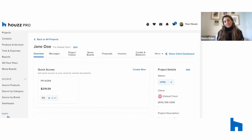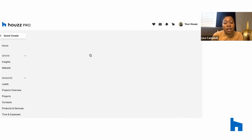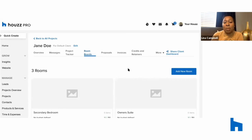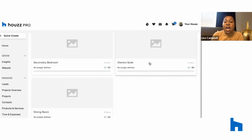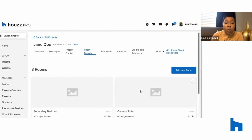How does that work? Yeah, so after the proposal, we move into the design phase. Once I've made the room boards, I'm going to start designing room by room. What I like to do for my clients is give them some options. Some clients you have to give just one, because people overthink at times, and too many decisions get jumbled for them. So I create the rooms and select different items for the rooms.